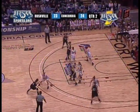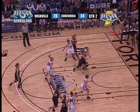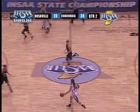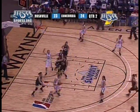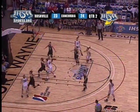Rushville basketball, they trail it by 1. They'll look at the post. Kick to the wing. Shot put up by Kaylee Andrews is no good. All white shirts underneath. Neubauer quickly in transition. Comes baseline left. Nothing doing there. And they'll kick it back out to Neubauer. Now they'll come in the corner.